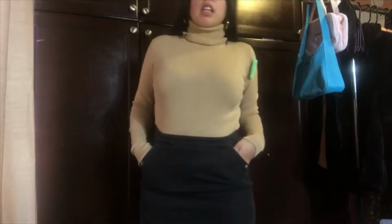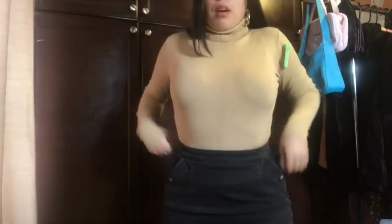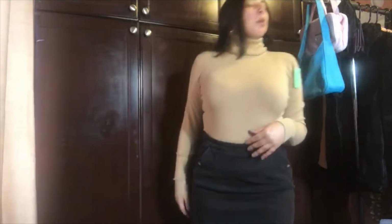And I know it's been cold in LA, but even if you want to wear skirts in LA, you could always do what I do. I wear medias, like those little pantyhose, and then I put on some stockings so I could be even more warm on my legs.